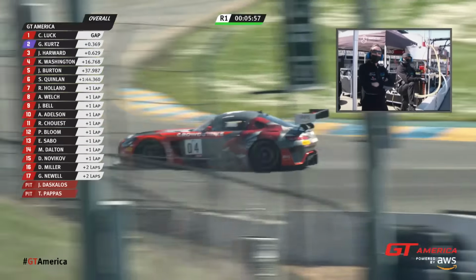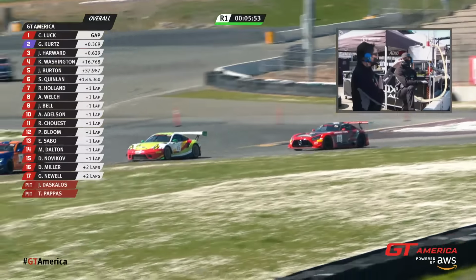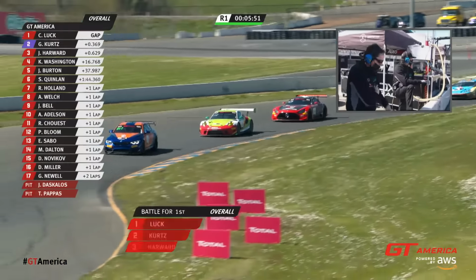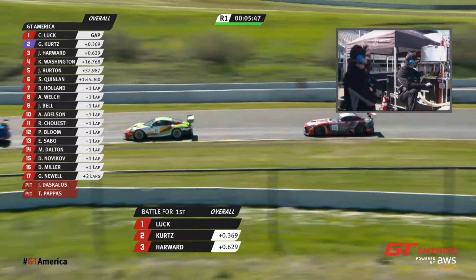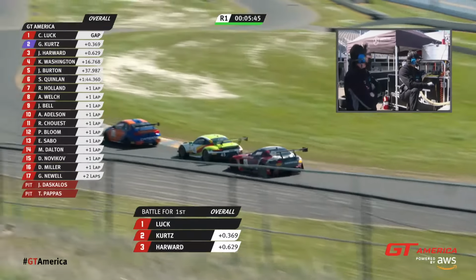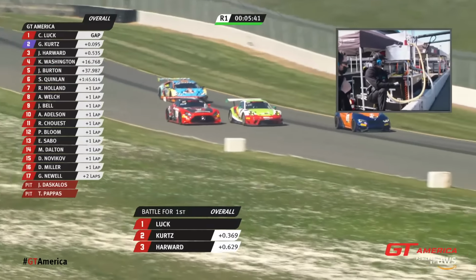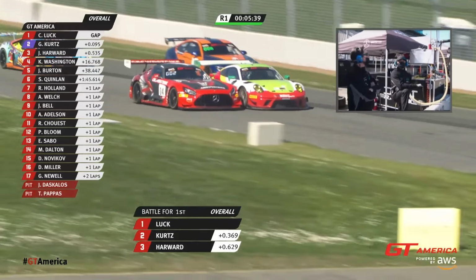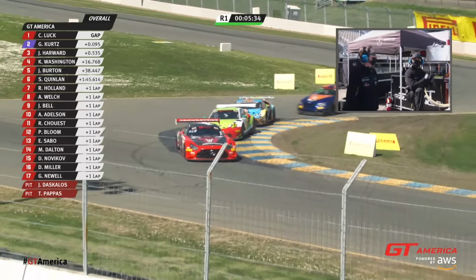GT4 class leader just up the road, and they're going to get held up in that same part of the track, it looks like. Yeah, it's going to be interesting to see if all 3 can get through into the chicane. It looks like the Lamborghini may not be able to this time because it's too far back. Through this right-hander now into the chicane. Looks like Kurtz, they touched. Kurtz smells blood, 3 wide into the chicane. Kurtz to the inside, the preferred line, gets it done.